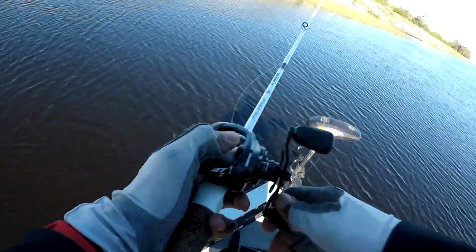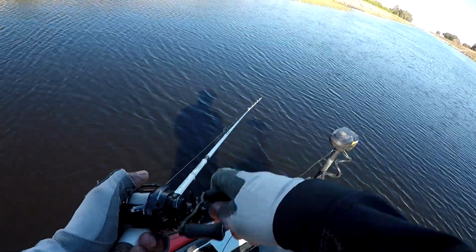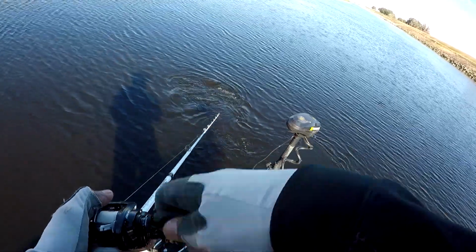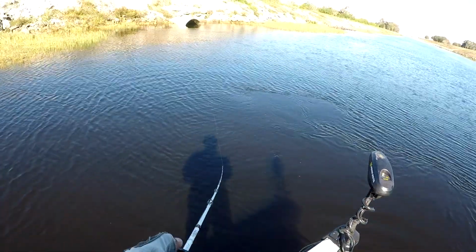I done had bites, now I need bites. It's a big difference between a bite and bites. Bites is the one you want for tournament. When you go in there and get bites, it's like multiple schools of bass that are feeding on your bait. A bite, I'm getting a lot of just bites.